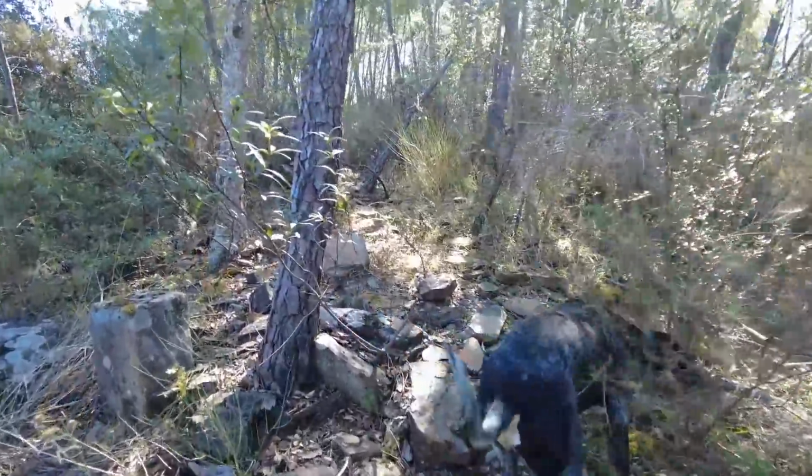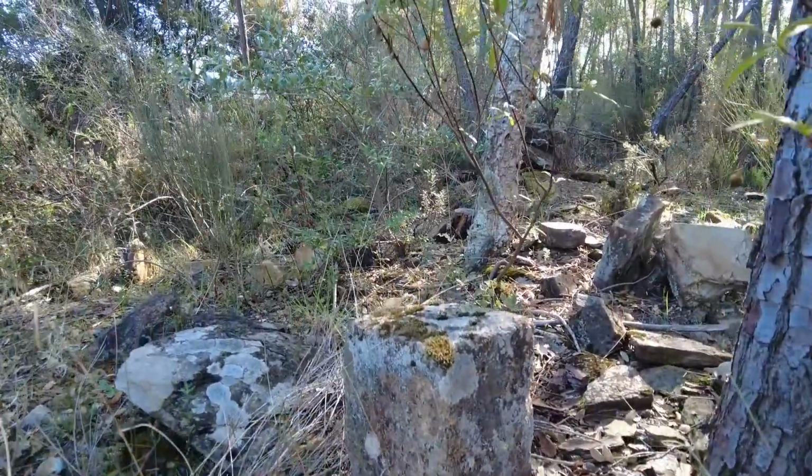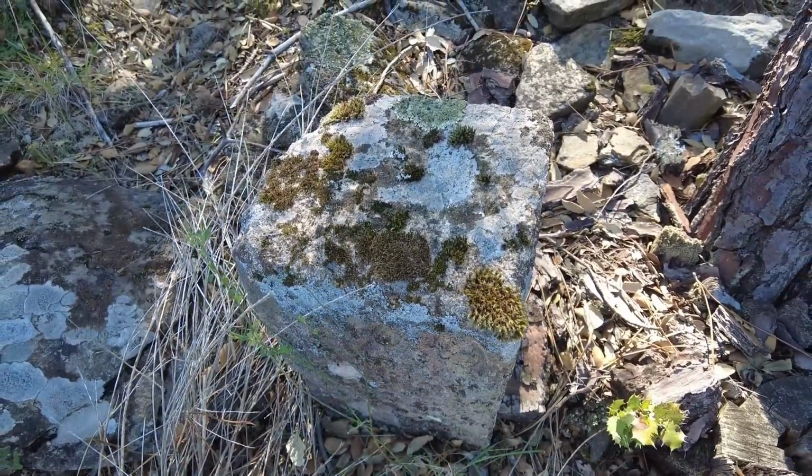And then over here you can see our cornerstone, which is very distinctly a cornerstone because it's perfectly square, and this marks one of the corners of our property.